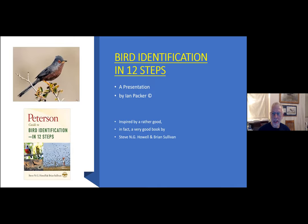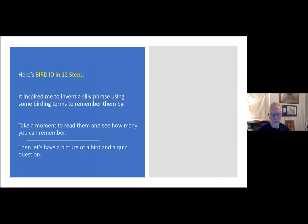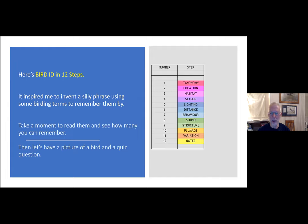So let's move along. Right, here we go. Birding ID in 12 steps. How do I tackle that? I thought perhaps a silly phrase using some birding terms to remember them by might help. So I'm going to bring up the 12 steps now, and then I'm going to bring up the little phrase to help you try and remember them. And as you can see at the bottom, we're going to have a picture of a bird and a quiz question in a minute, which should make life a little more interesting.